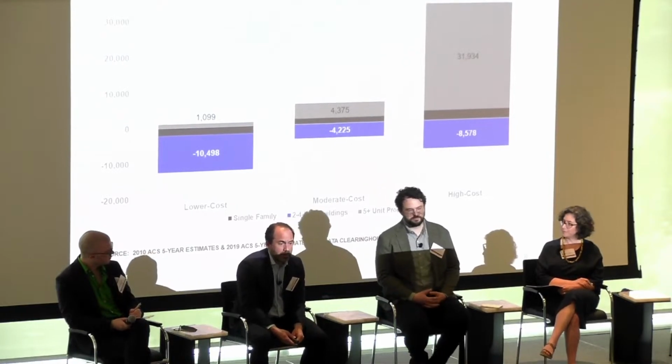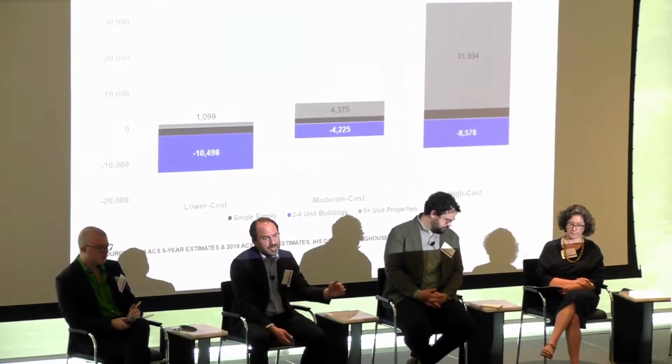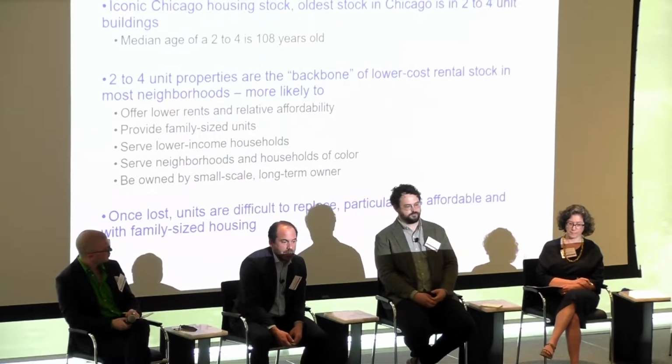And then when we break that down by, again, this market typology, we see that high-cost areas really saw a big increase in those larger multi-unit properties. So a 32,000 unit increase in units found in those high cost areas. So a big growth in those likely new construction multi-unit properties. What you see across all areas, though, is a decrease in 2 to 4 unit buildings. So in all market types, we're seeing a loss of this 2 to 4 unit housing stock, which is important.